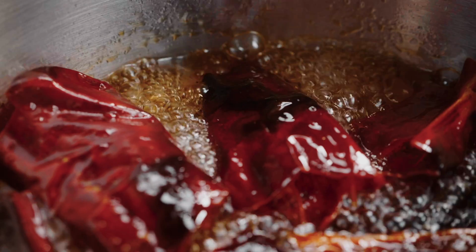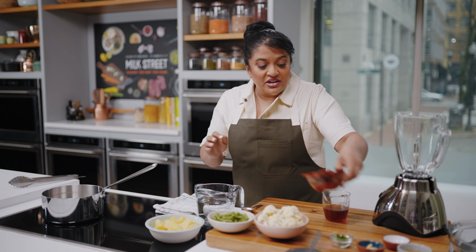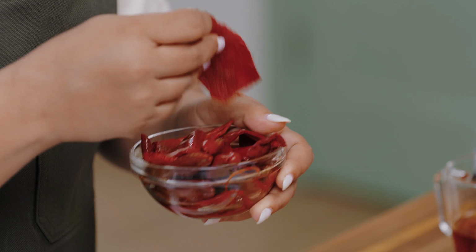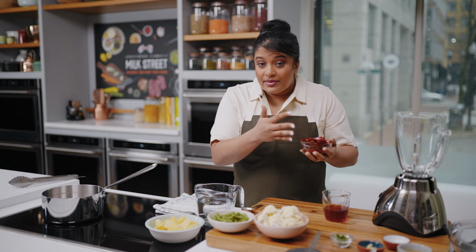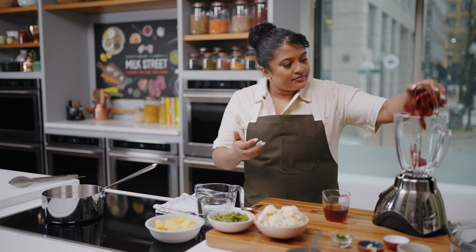So I'm going to let this come up to a boil, cover it, take it off the heat, and let them hang out in the hot water for a while. So it's been about 15 minutes and my chilies have been soaking in that liquid. You can see that they're nice and soft, a little bit brighter of a red. So I'm gonna go ahead and add them to my blender to start my sauce.